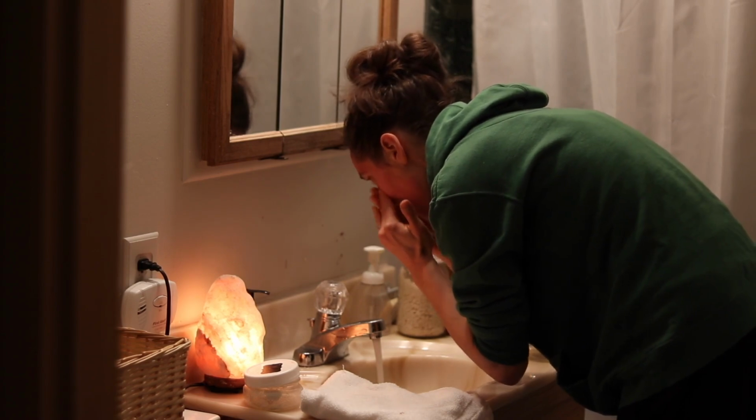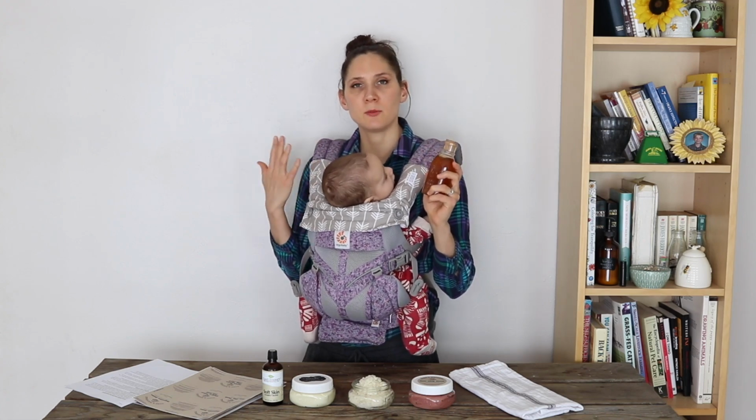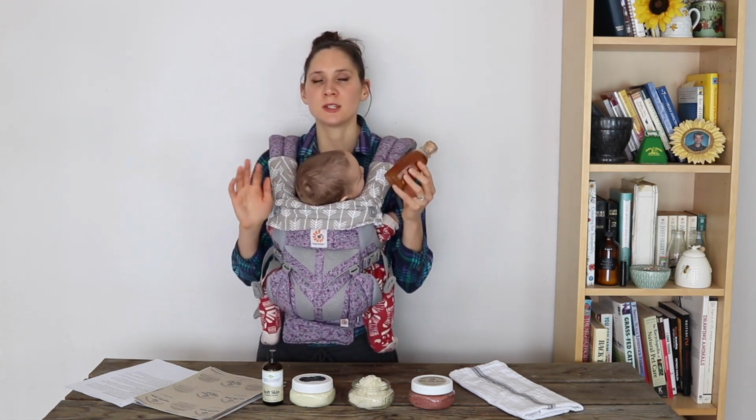It has natural preservative properties, and preserving is basically what you want to do when you want to keep your skin looking youthful and have anti-aging benefits, so it works great for that. It's very gentle, it doesn't strip skin, but it's gently cleansing.